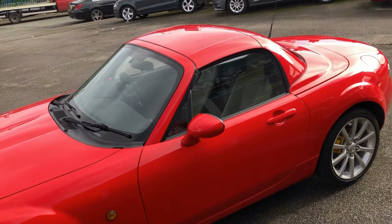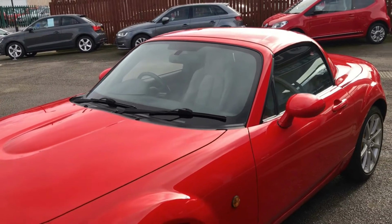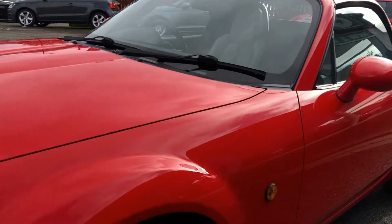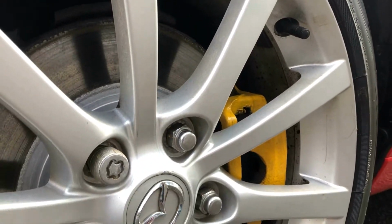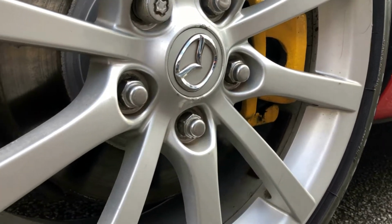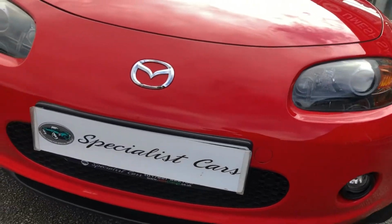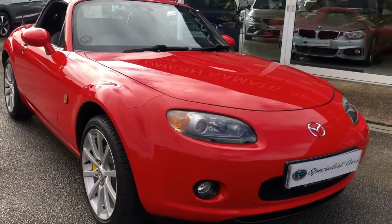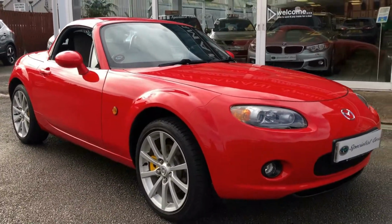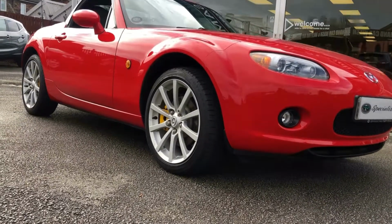Very straight on the bodywork all the way around. All the wheels are in great condition, no major damage, no big chunks knocked out of these at all. Matching Bridgestone tyres all the way around. Again, all the front, just look at the bodywork. No scratches, no major stone chips at all. What a lovely car. Of course, it's got the metal folding hard top.